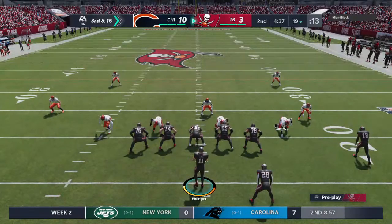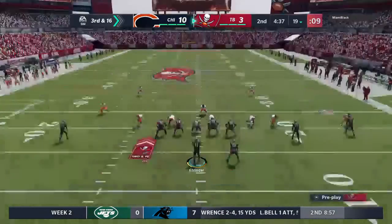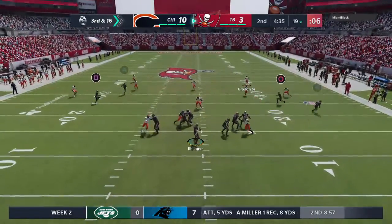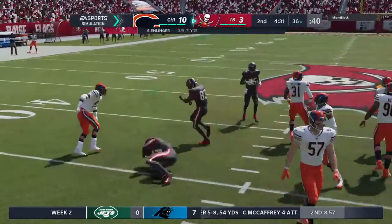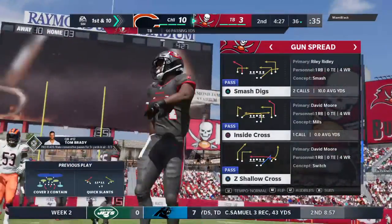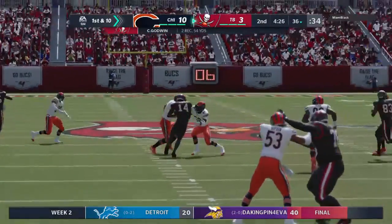An incomplete pass on that last play, and that means they'll need to come up with something here on 3rd down. A quick pass here to Godwin. And he's taken down, but able to slip across the 35. That was no 3rd and 2. That was 3rd and 16, but they get the conversion anyway.